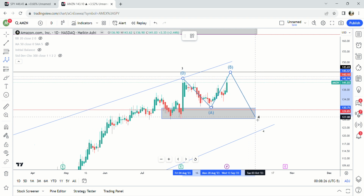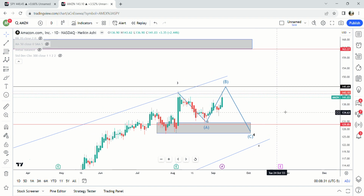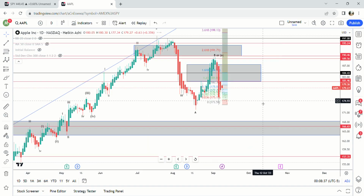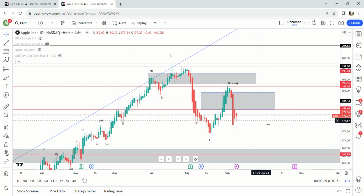probably like 127 to gap fill here, the 129 move. That would be the overall fourth wave. And then you got the fifth wave up here to 163. And then Apple, same thing, still has not filled that gap.